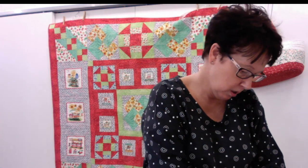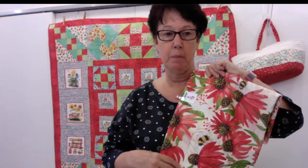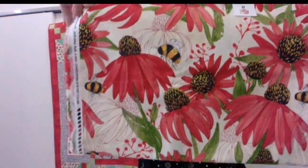All right, let me put the tag on that one. Number eight is another fabric that you're going to be able to... Number six for the backing, that would be pretty. Number eight is your border fabric. Look at it. Isn't it gorgeous?